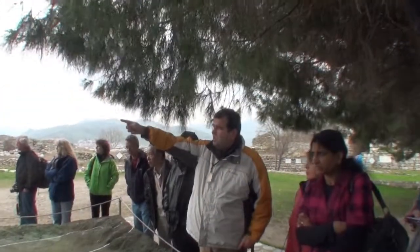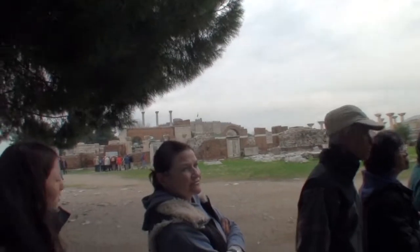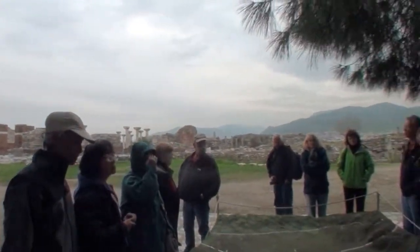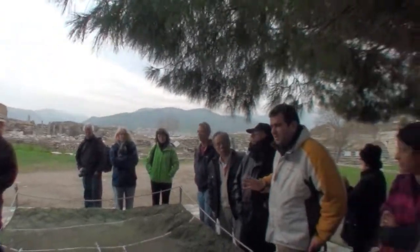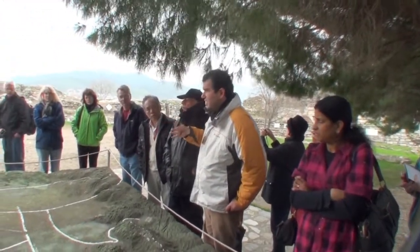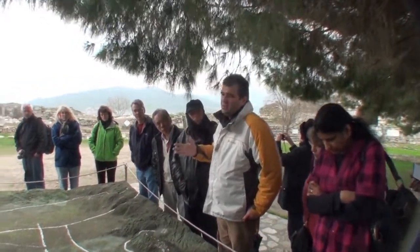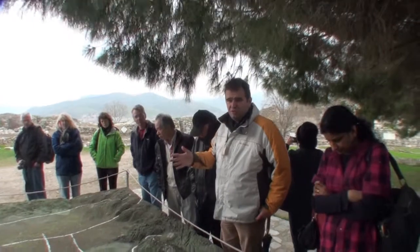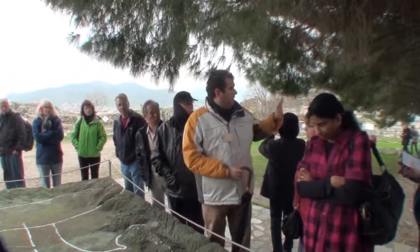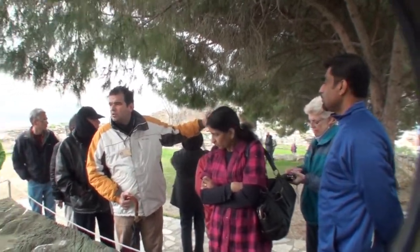Starting from the fortress, there is a city wall starting, which makes a loop. The city wall makes a loop, covers the city wall, and all that location is accepted as the fourth Ephesus city, which is used in the history from 650s till 1100s, till the arrival of the Turks. Fourth Ephesus city. Fifth, the Seljuk town itself, because it was built by the Turks.